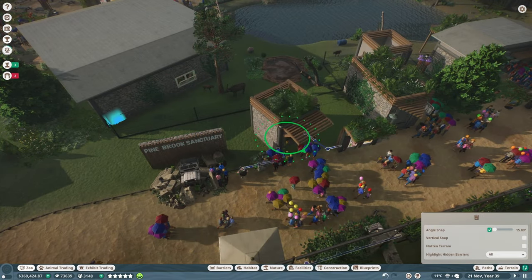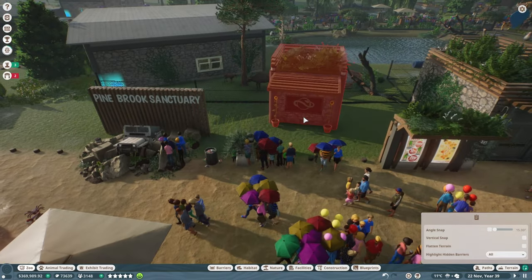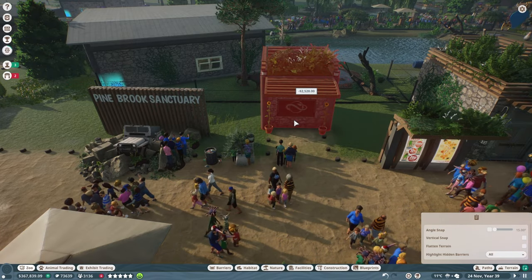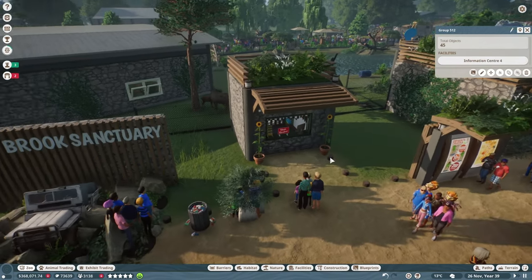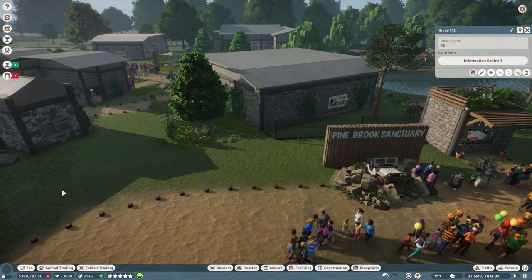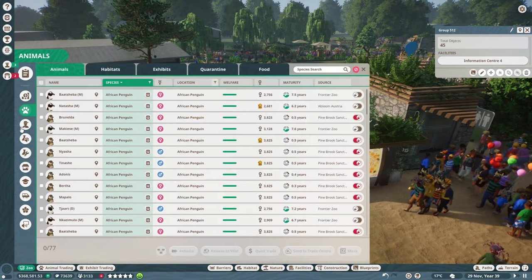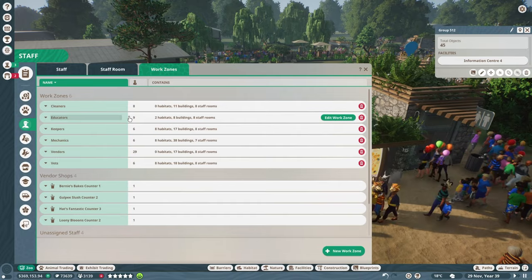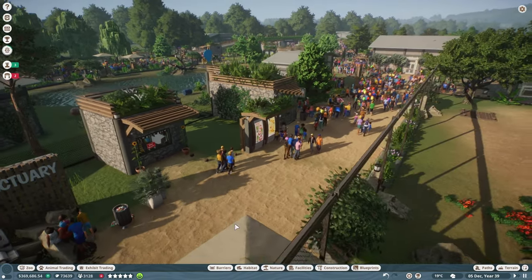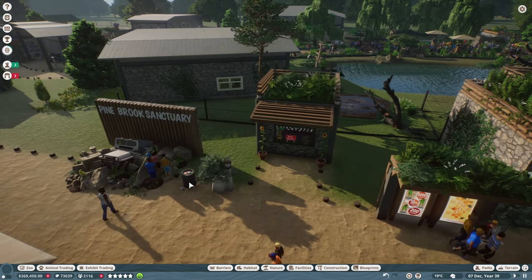So, sorry guys, I'm just going to block your view. I'm going to put in the information center here. Just like that. Alright, yeah, and then all we need to do is put a few little plants there. And then maybe the little river can come through here. But I'm not sure, we shall see. Let me just quickly put that in a work zone. So hopefully then that will help with some extra income for us and the guests can carry on and buy some things.